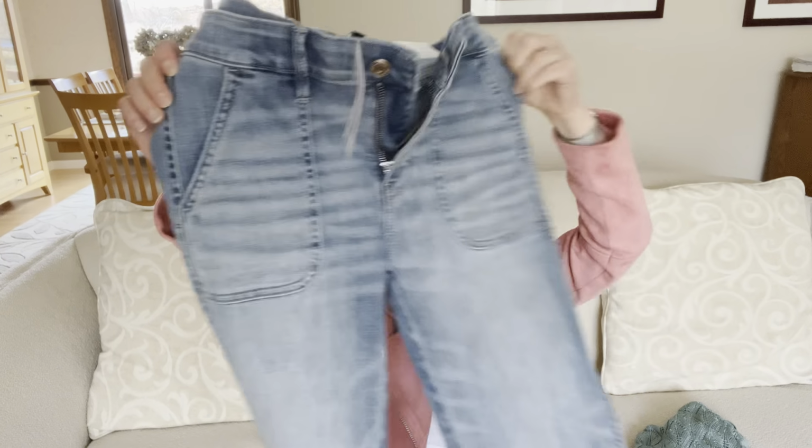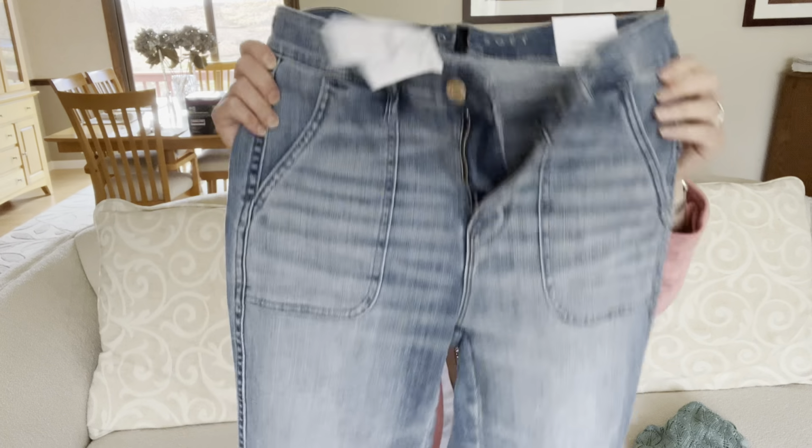There were a pair of jeans I wanted, but they aren't even online yet. They literally are saying coming soon, so I couldn't even see what they look like in store. But then I saw these jeans, and I kept passing them and passing them. I'm like, I don't need jeans. Kept going back to them.